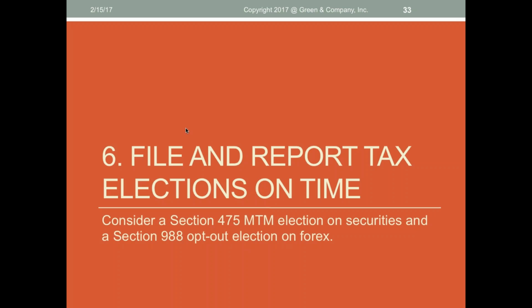So 6. File and report tax elections on time. These are real powerful. I get too many calls from people who missed the boat. Let's say you don't get with me before April 18th. You talk to your local accountant. They're a deer caught in headlights. They don't understand trader tax status this election. They tell you to skip it. You skip it. You don't file it by April 18th. And then you realize you have a huge loss and want it, and you're out of luck. There's nothing you can do after the fact, because you can't use hindsight in a private letter ruling. You're totally out of luck.